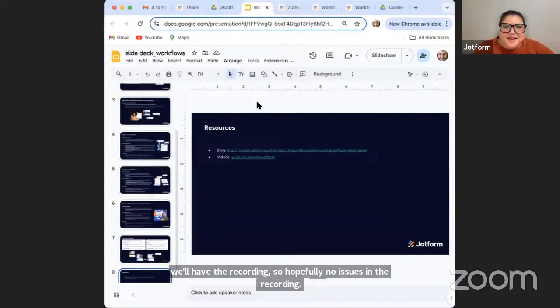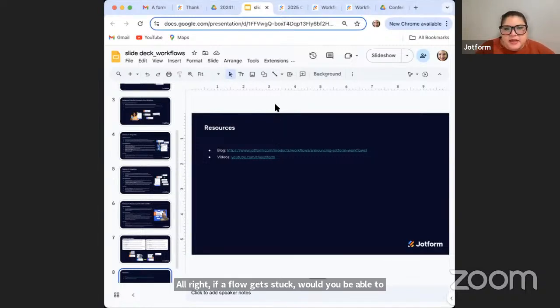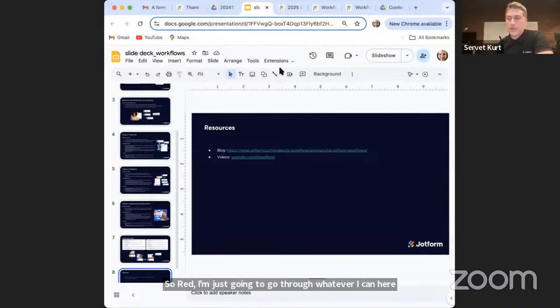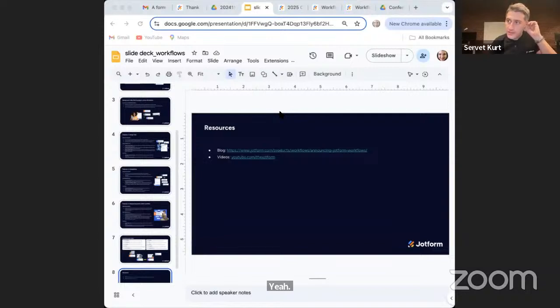But if a flow gets stuck, would you be able to restart the flow from that point instead of starting from the beginning? I'm just going to go through whatever I can here, and if you wouldn't mind answering questions, that would be great. We don't have that, so you cannot restart the flow from a desired step.